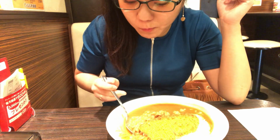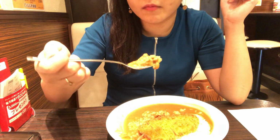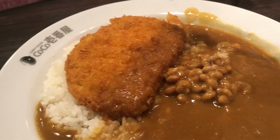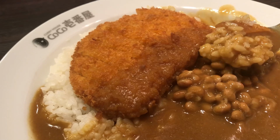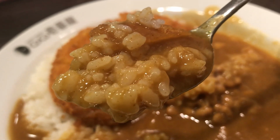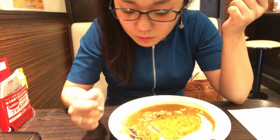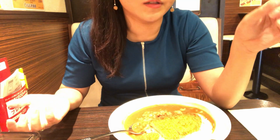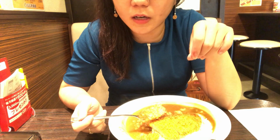Toppings, I add this natto. It's a fermented beans. This is really good. As you can see, the texture is creamier compared to Indian curry. It's like beef stew. The standard Japanese curry is basically a spicy roux with meat and vegetables. So I don't really like spicy food, and I love that you can customize everything from the spice.